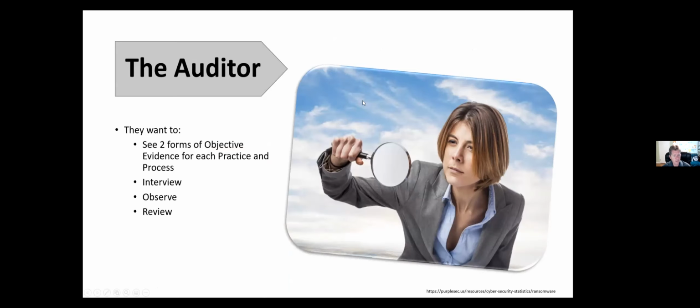Really quick, because we only have a few minutes left. The auditor is going to look for two forms of objective evidence. They're going to interview, they're going to want to actually see, and they're going to want to review the policies. When they review the policies, they're going to be looking for things like: do you have dates when people have agreed to it? When was it last modified? When was it last reviewed? And have those been updated?